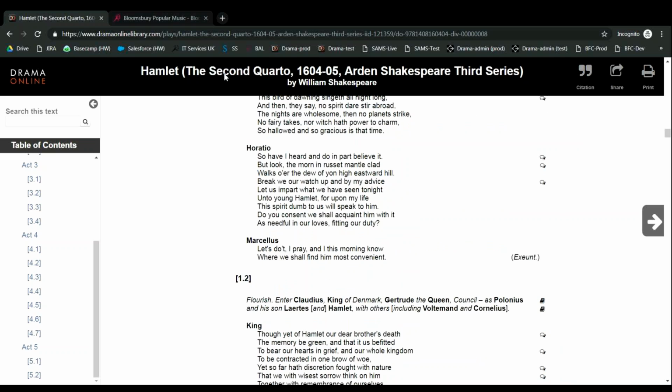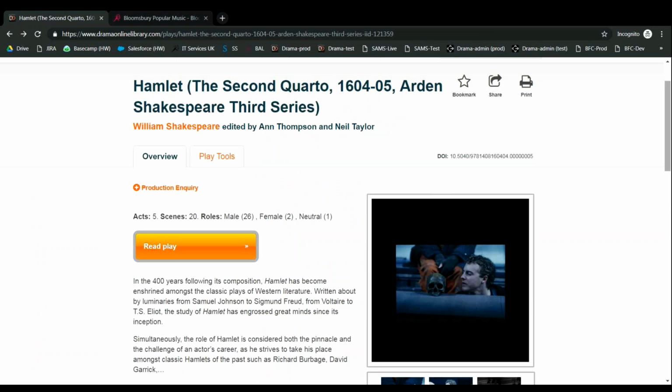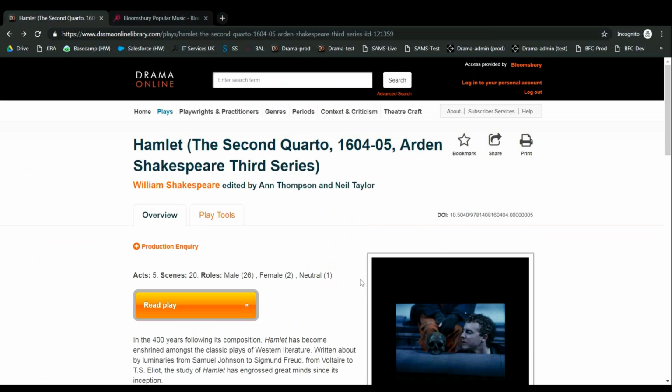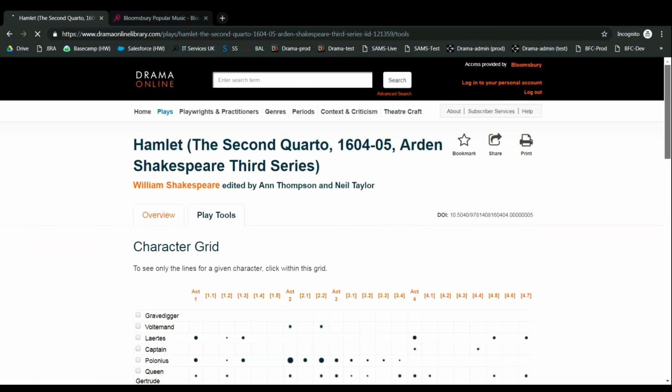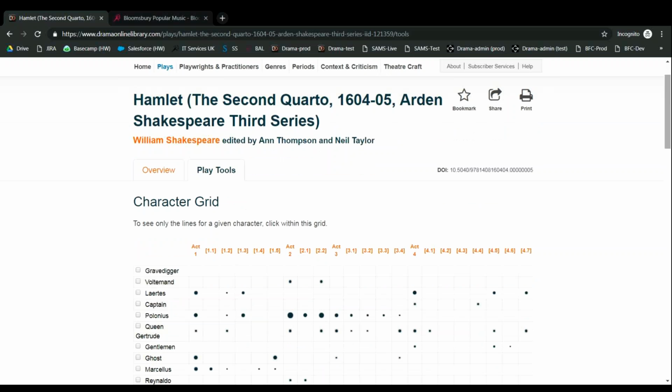And then we have obviously a lot of other plays, but a lot of contemporary plays, more recent plays, and we continue to add more content. A couple of unique features of Drama Online is this Play Tools tab here, which essentially has two dedicated tools for exploring the plays and researching.